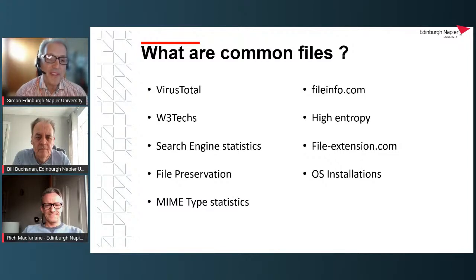and then using the files that were mentioned most in most of these data sources and combining them together. So the most common files that appeared in most of these data sources appeared then in our database. So we looked at VirusTotal and the frequency of the files that were submitted to VirusTotal.